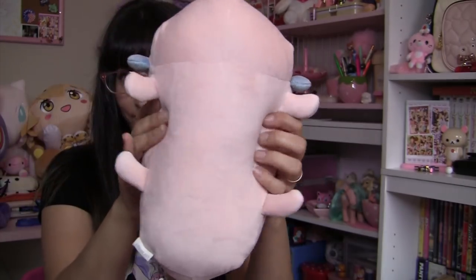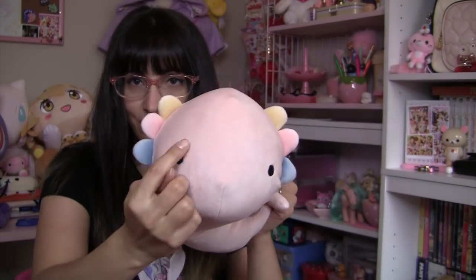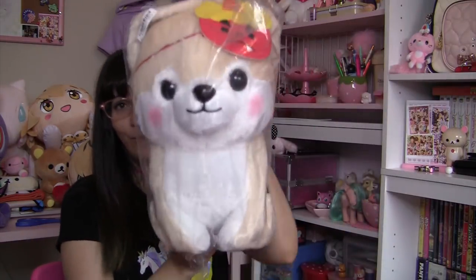And there's his belly. I really like how simple the face is, that they didn't add a mouth, that it's just two little dots for the eyes. And he's fairly dense too, he's like a little pillow. Super cute! Next prize in this box is a Mame Shiba Oni plush.